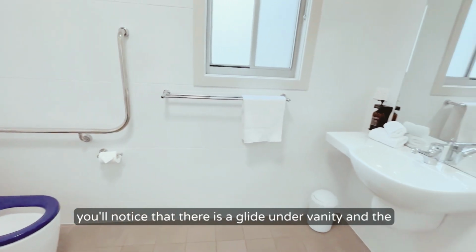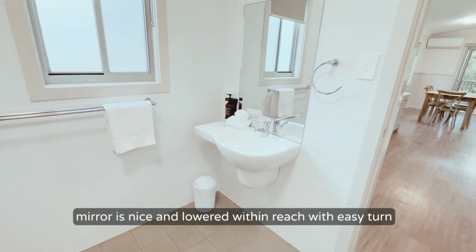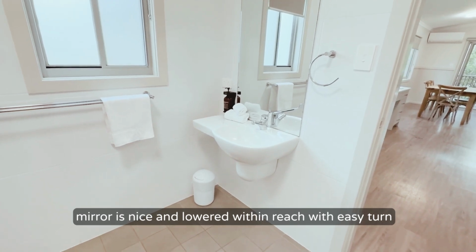And you'll notice that there is a glide under vanity and the mirror is nice and lowered within reach with easy turn tapware.